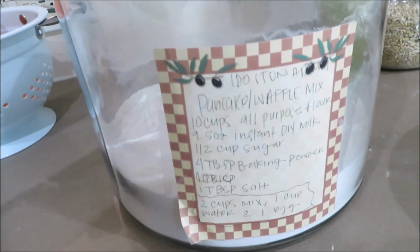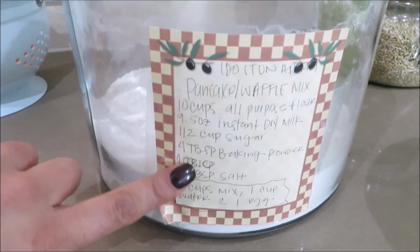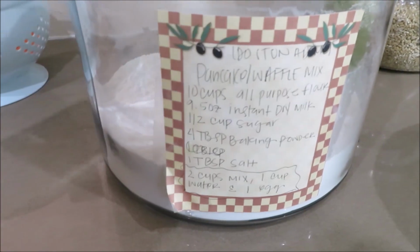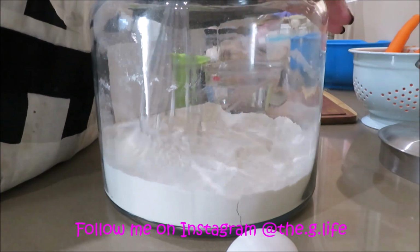And then we're getting started on our pancakes. For the pancakes, I'm using a homemade mix, and this is basically what I put in the mix. All I need to add is some water and an egg, and then we're all set to go.